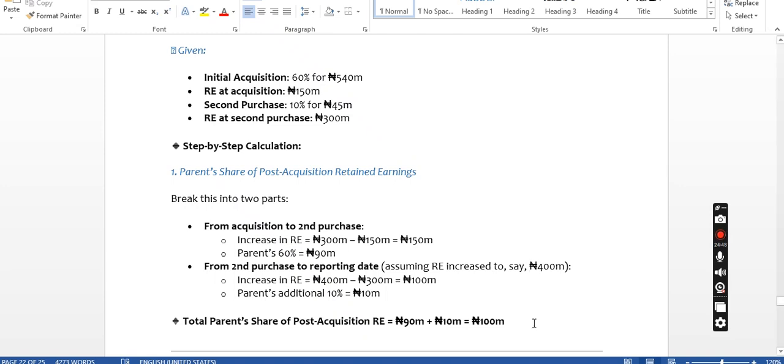Mr. Bola has how many percent share of the 100 million? Mr. Bola came in with how many percent? 10%. So which means from the 100 million, Mr. Bola is taking 10%. Yes.